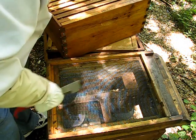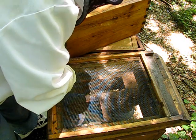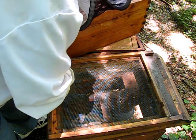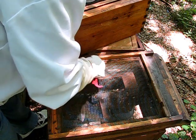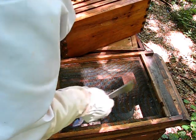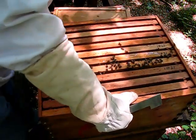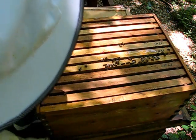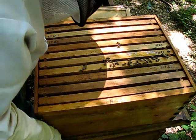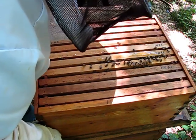Okay, I'm going to put this box back on here as soon as I get the rest of these bees out of here. That's a very sad thing, but it does happen. Oh! One of my neighbors is spraying pesticides. I don't use them, so it definitely wasn't me. It's a very disturbing situation.